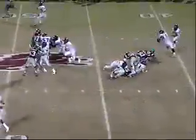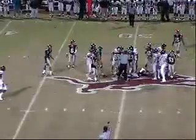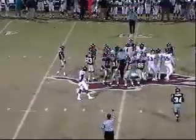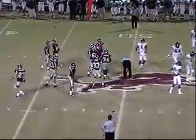Parks is going to take the snap, run the option to the right side. Going to cut up the field. Going to get down just on the other side of the 50. Going to pick up about 6 yards on first down. Good job by Tez, just seeing the field. Looked to be a quarterback keeper all the way, going off tackle, and Tez Parks just picking up 5 yards on the carry. Good job by Tez.